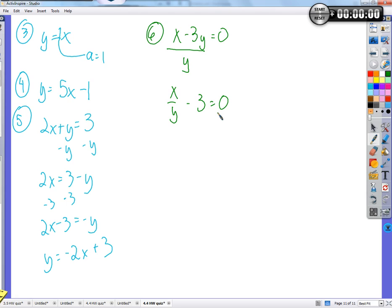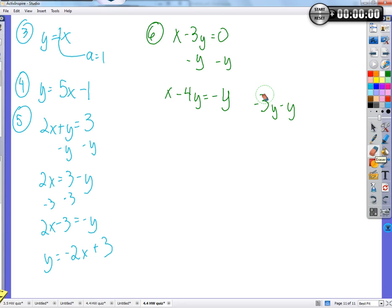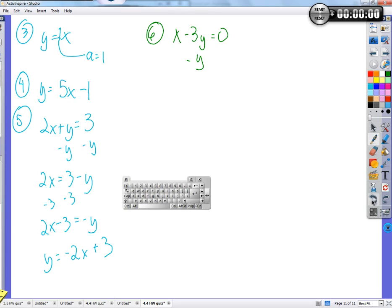Subtract by y? What's that? Subtract. So don't do that? No. Subtract y. What's negative 3y minus y? 3? Wait, no. Negative 3y minus y. All we have here are like terms. X minus 4y equals negative y. So we can keep going with that if we want. We need to work on being able to get a variable by itself. Got another idea?